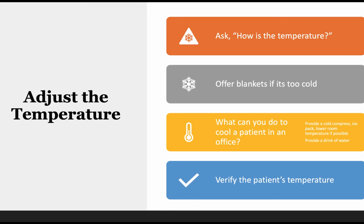Are you cold? Are you hot? If they're cold, you can offer blankets. You can offer to turn down the temperature in the room if possible. And then what can you do to cool a patient in an office? Maybe provide them with a cold compress, an ice pack, lower the temperature if you're able to, and provide them with a cold drink of water.